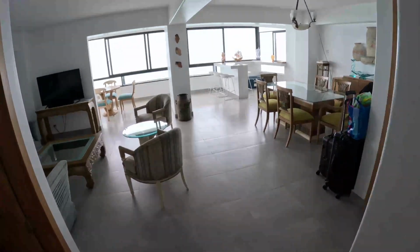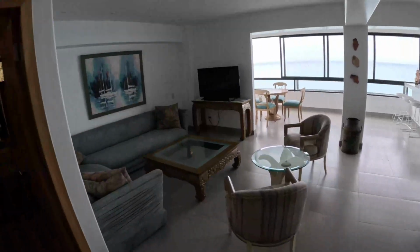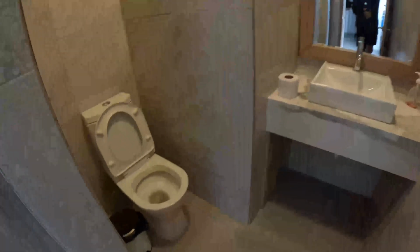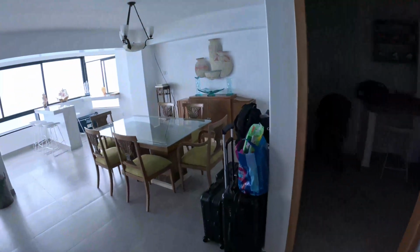All right, guys, I want to give you a quick tour of our Airbnb that we're staying in Salinas for the next 30 days. So as soon as you walk in, to the left, there's a half bathroom, just a sink and a toilet here. And then a huge living space, which is where we're going to spend most of our time.